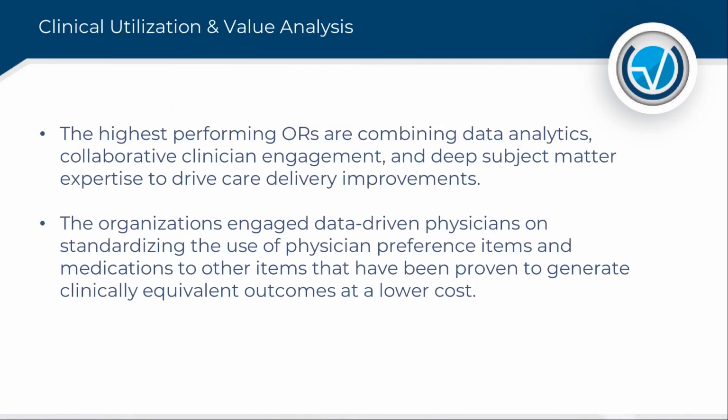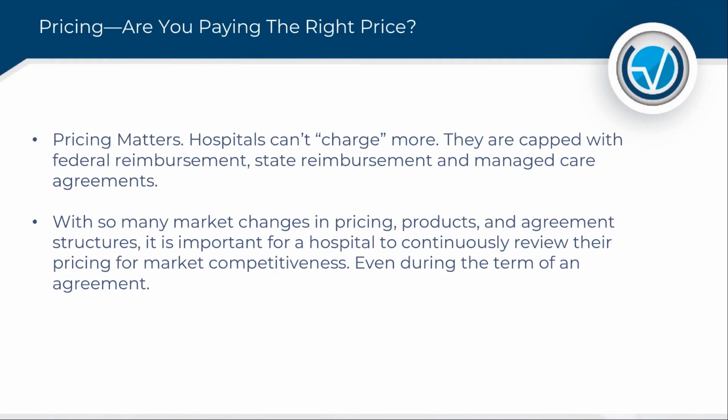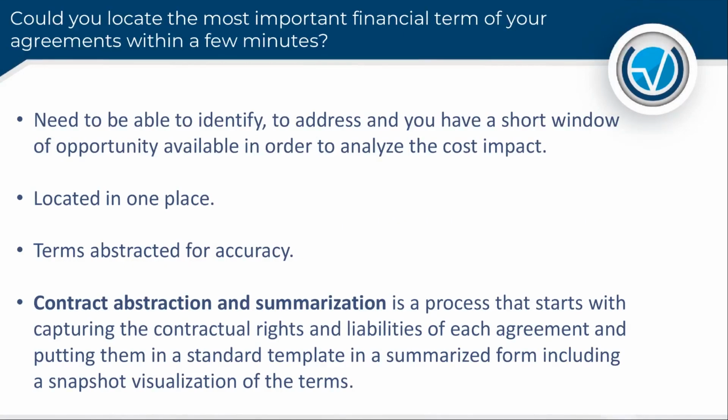I talked a little bit about zero-based budgeting before and about the ORs. The only thing I will say a little bit more about pricing matters is that hospitals can't charge more. The fact that that's in place really is a driver to make sure that we are optimizing every single cost opportunity. And like Rich said, if you've got a contract that says a 3-day service and yet you can move that to 2 days, that's a huge cost savings. We really have to look at things creatively, and really understand our agreements.